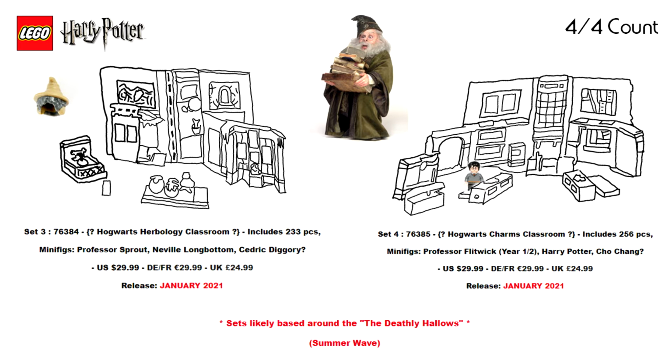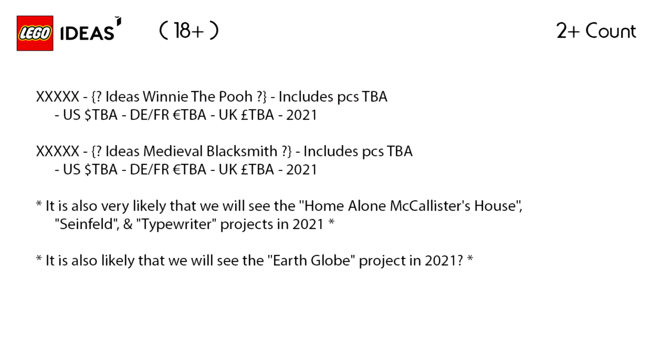So yeah, that's pretty much all that I have to say for the LEGO Harry Potter theme. You know, I could drone on and on about it, but that's really all that is of importance. Continuing right down the line, we have LEGO Ideas.